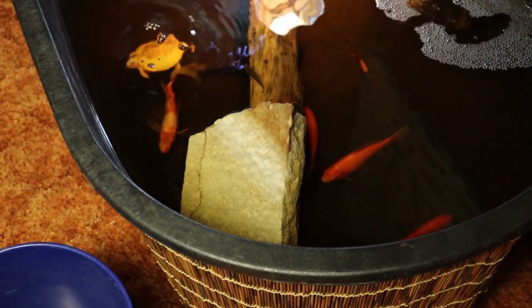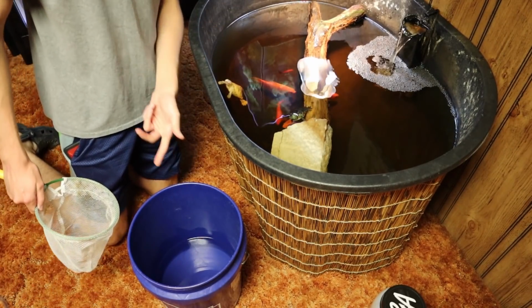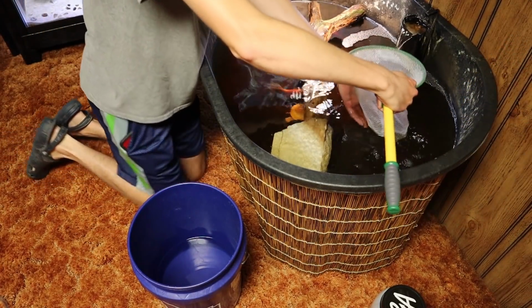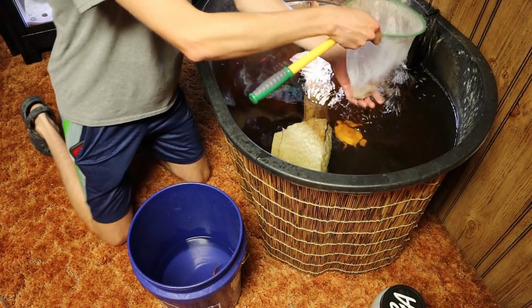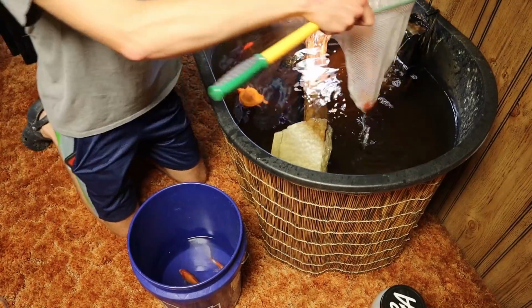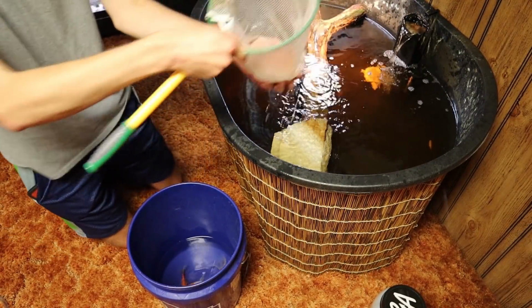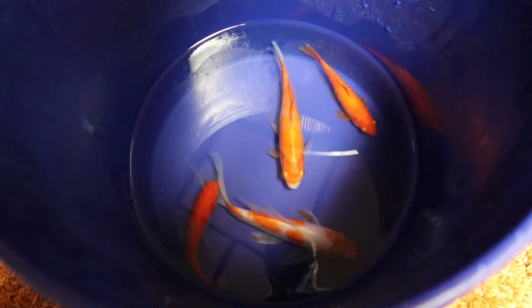Alright guys, and right down there are the goldfish and koi that I've been talking about. I put some water from their tub in this bucket, and I'm gonna go in here with this net and scoop them out. Got one of the goldfish. Dang, these things are big. Got our koi. Ooh. Got the other goldfish. And got the last one right there. So we've got our koi and 3 goldfish right there in the bucket. Now let's bring these guys back out to the pond.